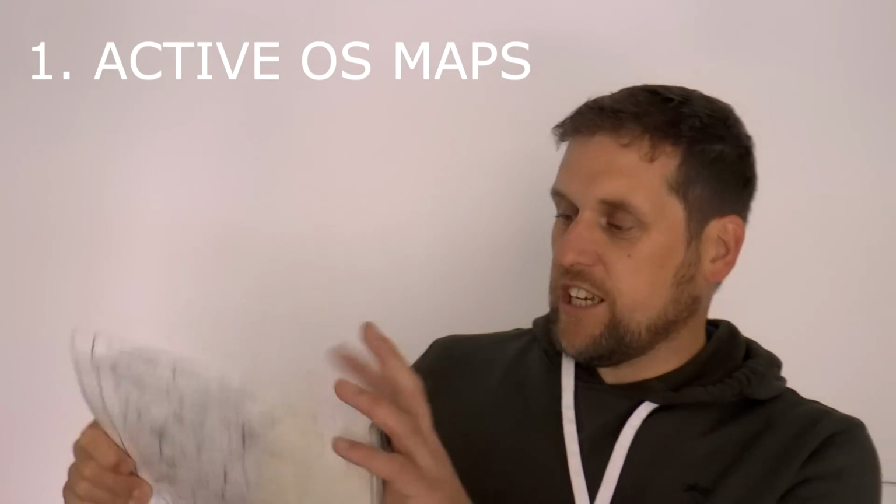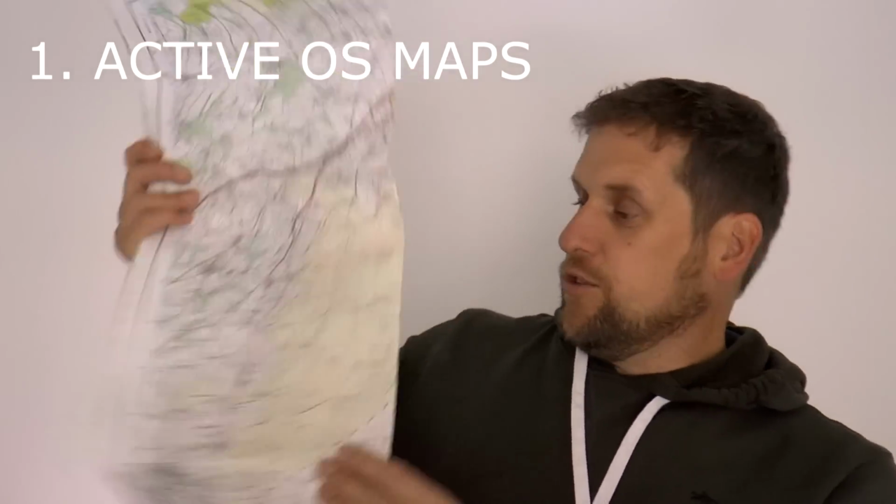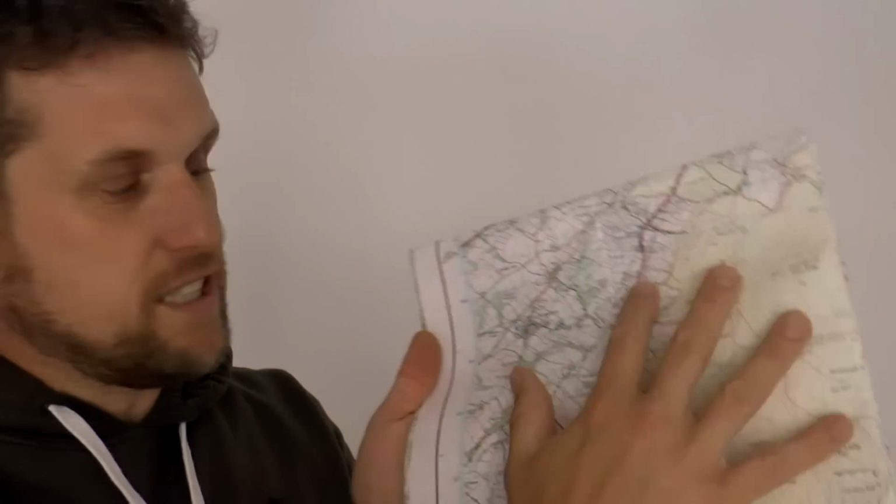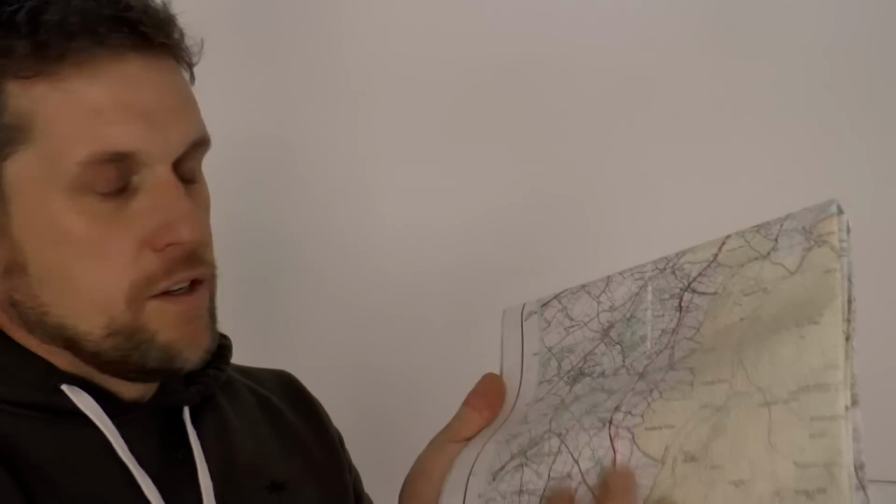I'm going to start with the active maps. Now I don't know if you've seen the active maps. They're just like your normal OS maps, but they are made of a vinyl. They've got a vinyl plastic overlay, so you don't need to carry them in a waterproof folder, which gives you more freedom when you're out on the trail for opening it and turning it, especially if it's raining, you know. If it was raining and you had to turn a page and you had to take it all out, you'd end up getting your map wet and then your map would break.